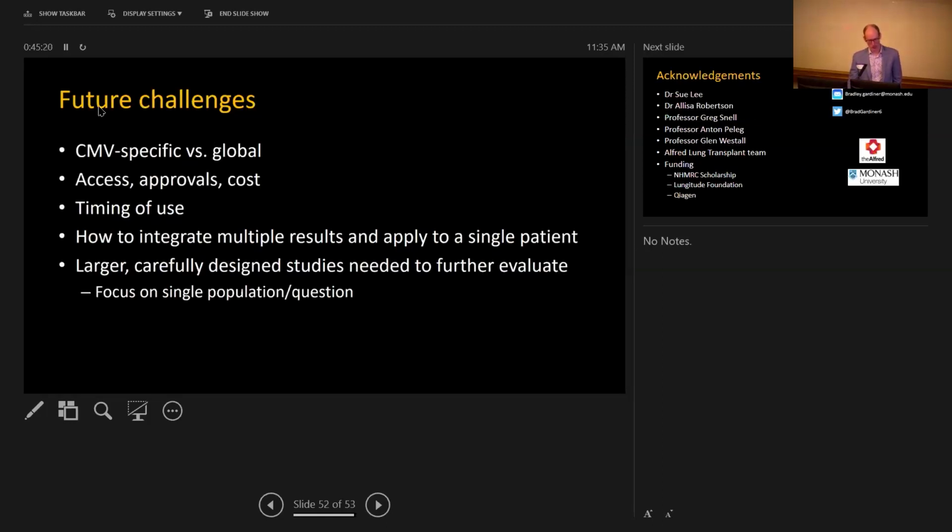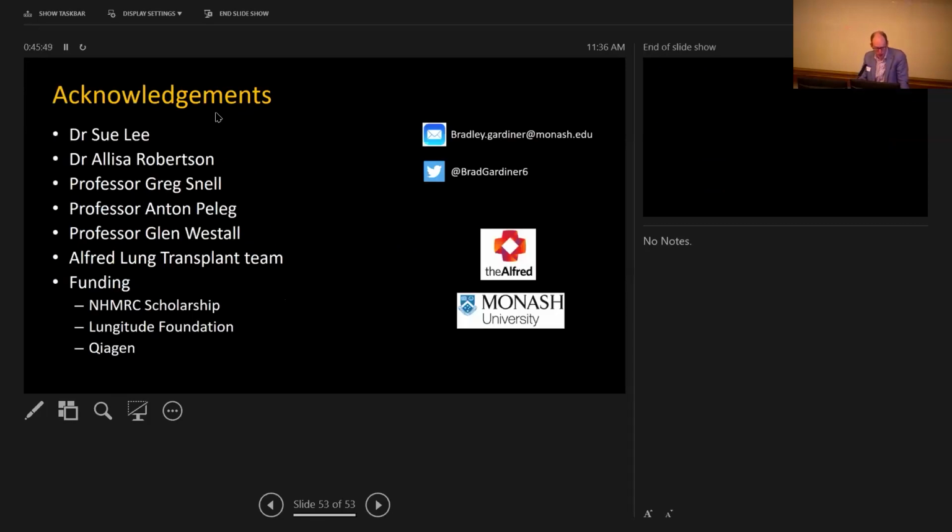So which test is the test? Is it just one test, or is it multiple tests combined together? How do we access them? I mean, some of these aren't even licensed in various jurisdictions. When do you use them? How do you apply results to the patient in front of you easily, quickly? And so we probably need larger, carefully designed studies to further evaluate this. And maybe the way to do it is to hone in on one specific population or question at a time. So yeah, these are acknowledgements for our work. And thanks very much again.